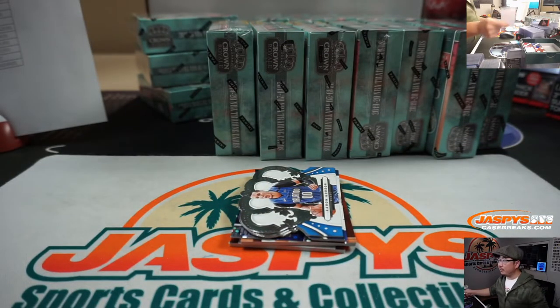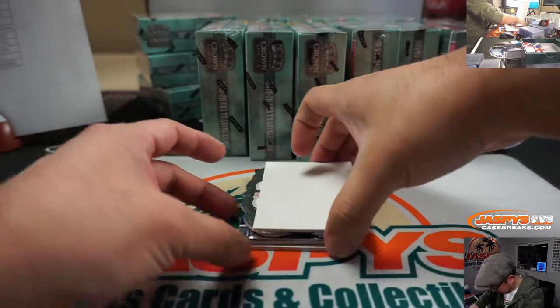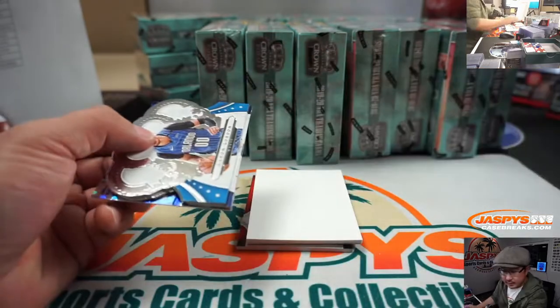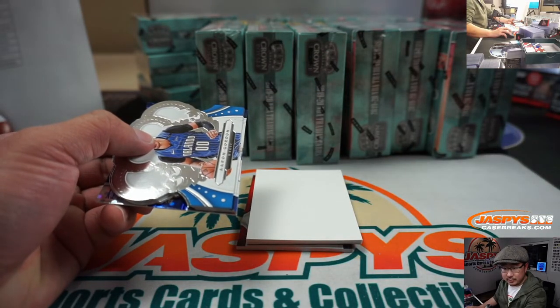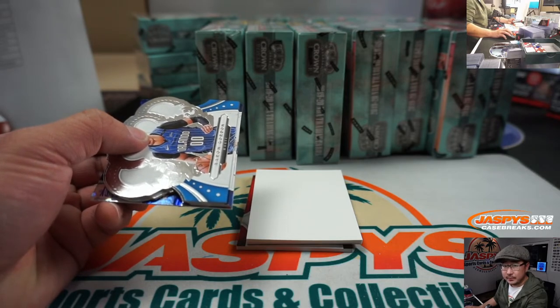Right, we'll use one of these blank cards right here to slow play the hits a little bit. And I'm pretty sure all cards ship, right? Yeah. Yep, all cards ship. Good luck, everybody.